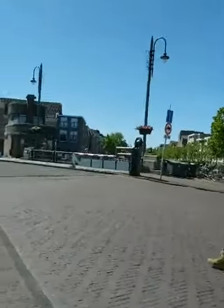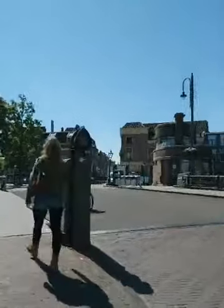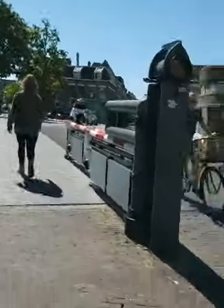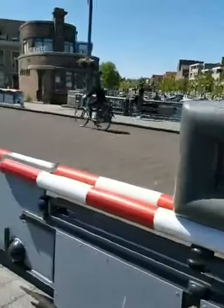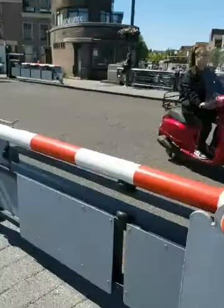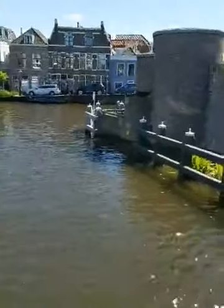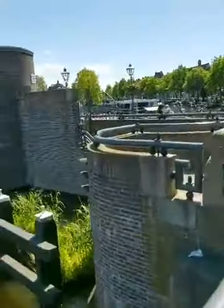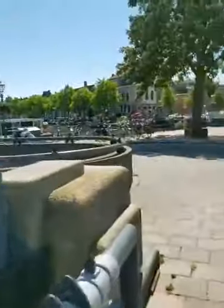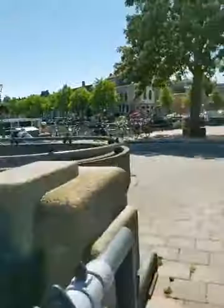We are now passing another bridge. This bridge is also possible to open. You can see it from the red and white stripes here. So if a boat comes which is higher than a specific height, then the bridge will open. And this is the small office where the bridge is being controlled.